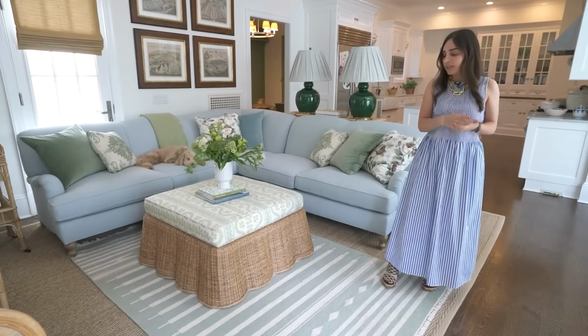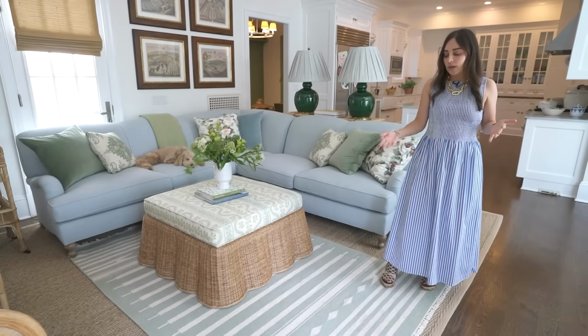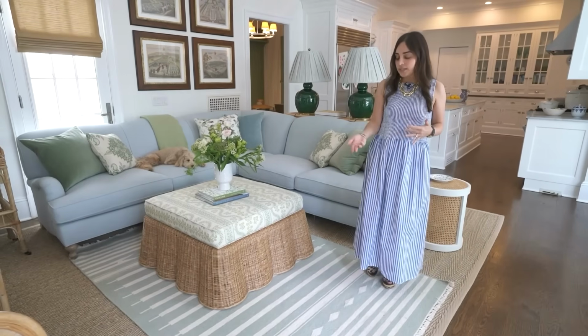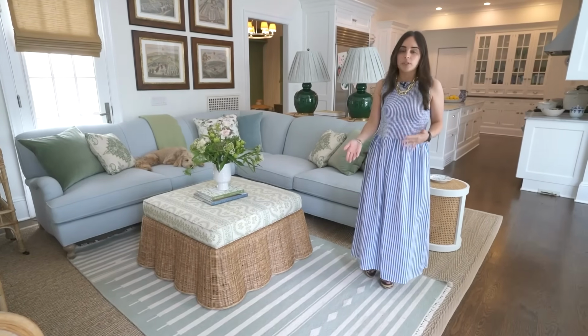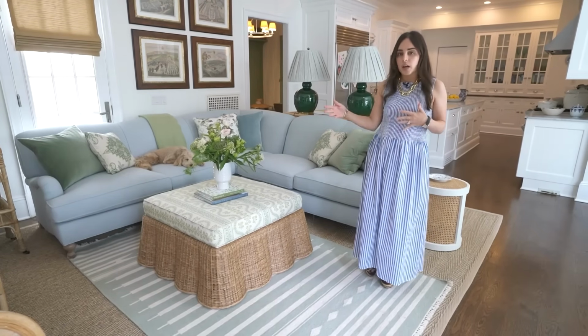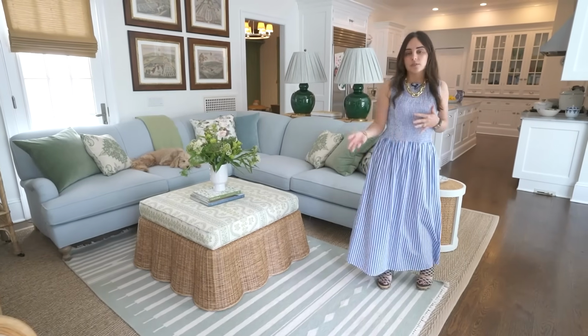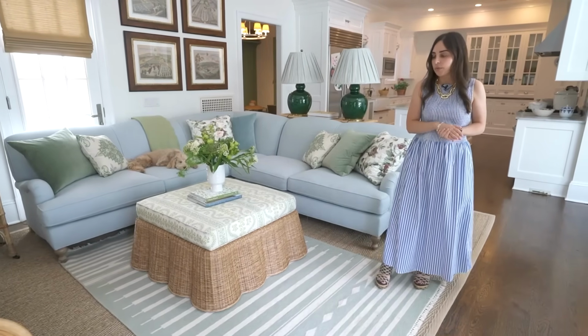And the layering effect, I think, also is nice because you get the texture and the warmth from the brown of the sisal, but when you layer a kilim on top, you can add in color and tie in the rest of the palette that way. So that's a great trick that I love in terms of layering rugs. It's something that we do in every project.